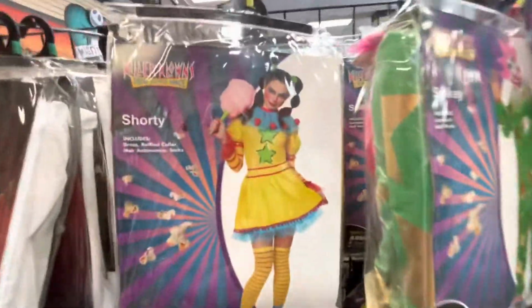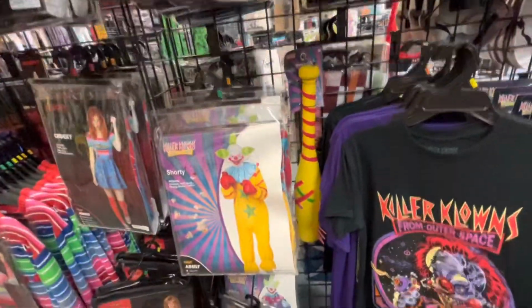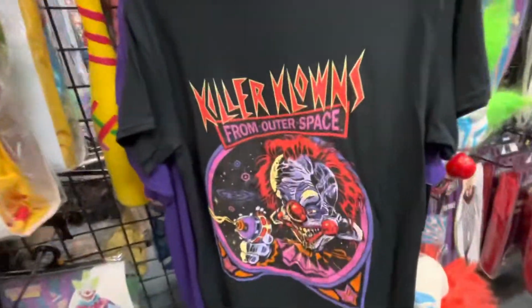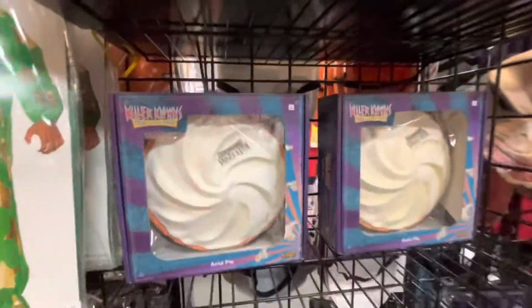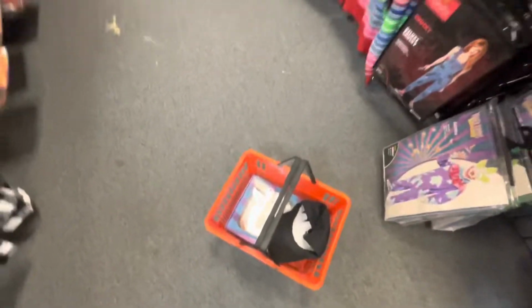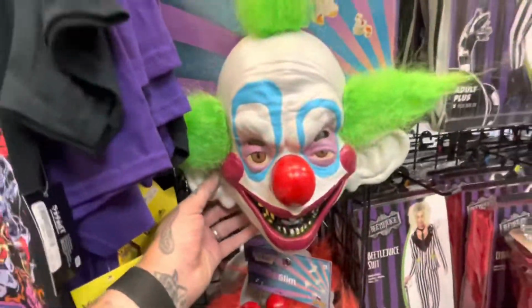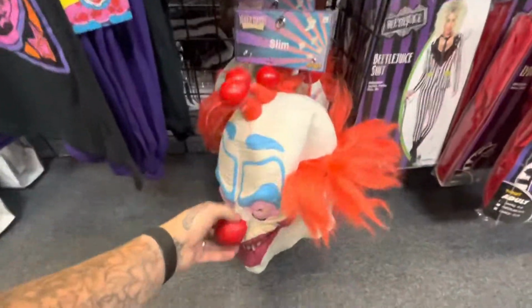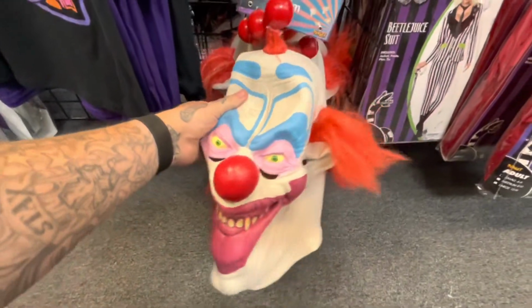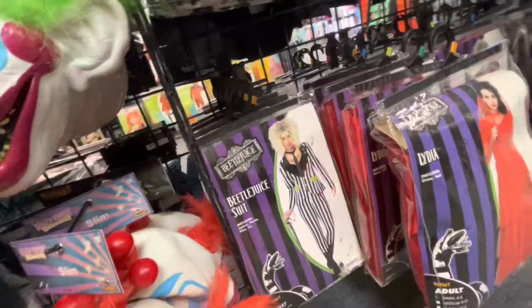killer clown section. T-shirts, but not my size. Look, amazing. They got the acid pie in the basket. The gun. The masks. Slim. Do they have any other ones? No, just him.